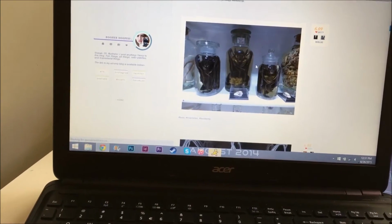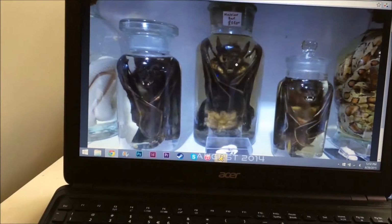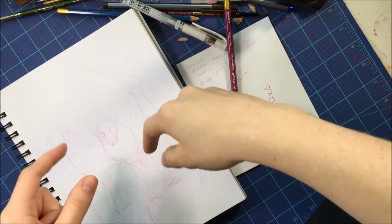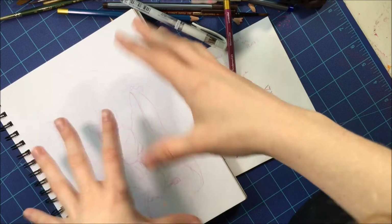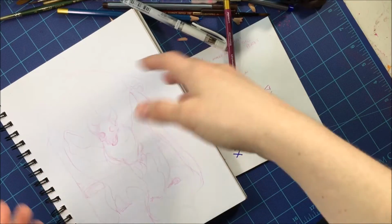Now, earlier this morning, my father and his friends were talking about bats, and I absolutely love bats, and this is, you know, one of the first things. So I think I'm going to do something with bats, just something simple and easy and monochromatic. So here you can see a little starter sketch that I did based off of that picture with all of the bats in the jars. And excuse my hair, I really need a haircut.